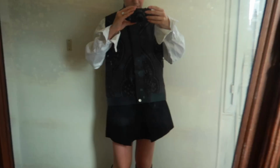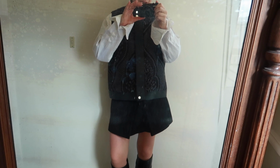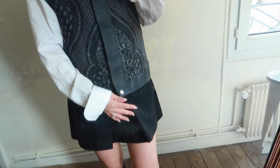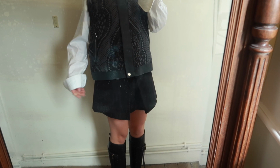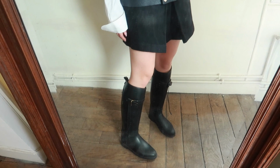Okay, so this mirror, I can't see my head, but you get the gist. Here's the vest, and then I paired it with this vintage Miu Miu skirt that has this really nice kind of box pleat at the front, and then my trusty Uniqlo shirt. This one is in a size medium for men, and then I have my Burberry rain boots. It's raining a lot in Paris these days. Now the sun just came out, but apparently it's been really rainy, and I thought that this was kind of like the Hermès vibe, so I thought it would go well with this look.